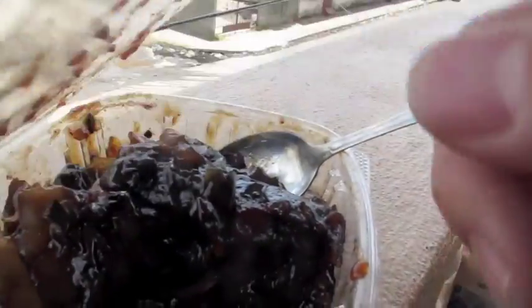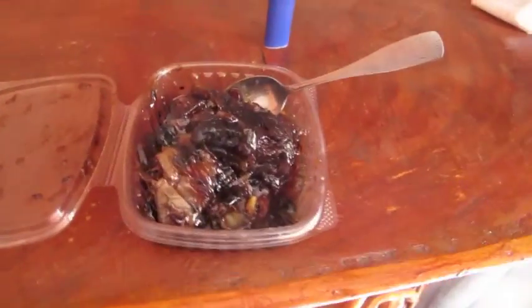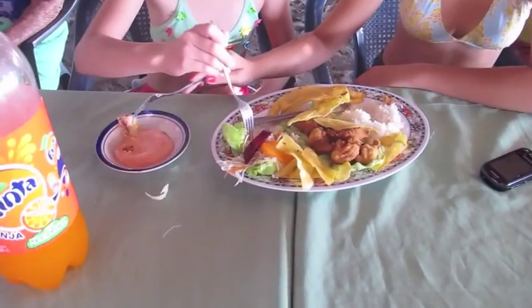And when you eat it, it's so sweet. It's extremely sweet. So normally maybe 2 or 3 people will be able to eat out of this because it's so sweet, like I mentioned earlier. See it? Almíbar. Alright, everybody. Later.